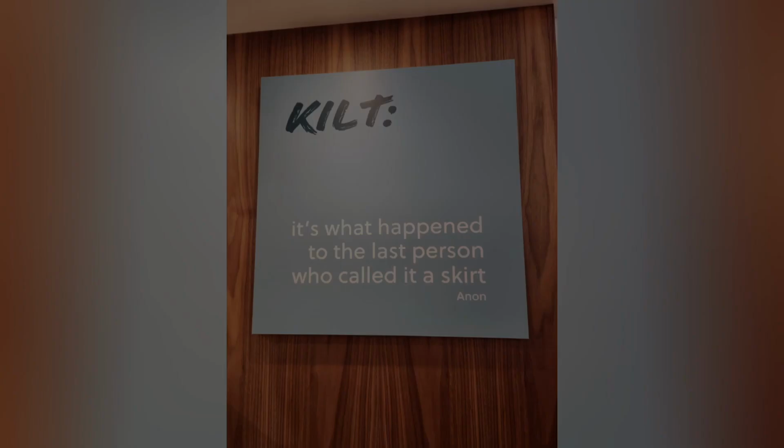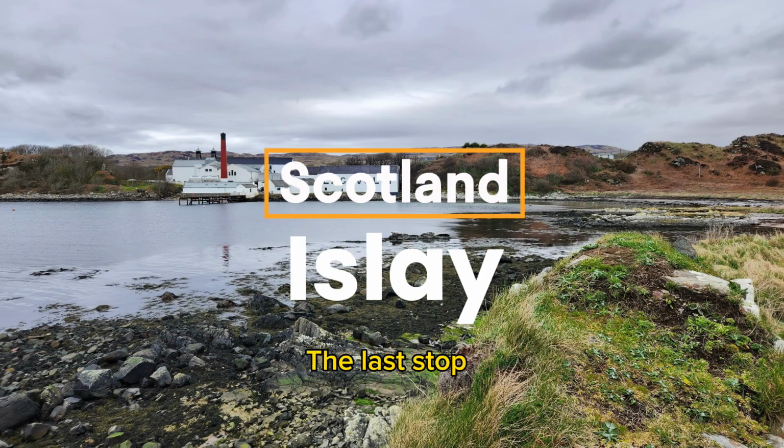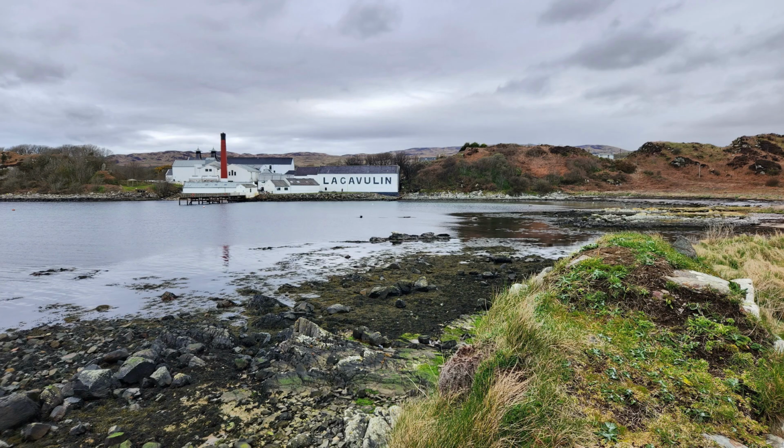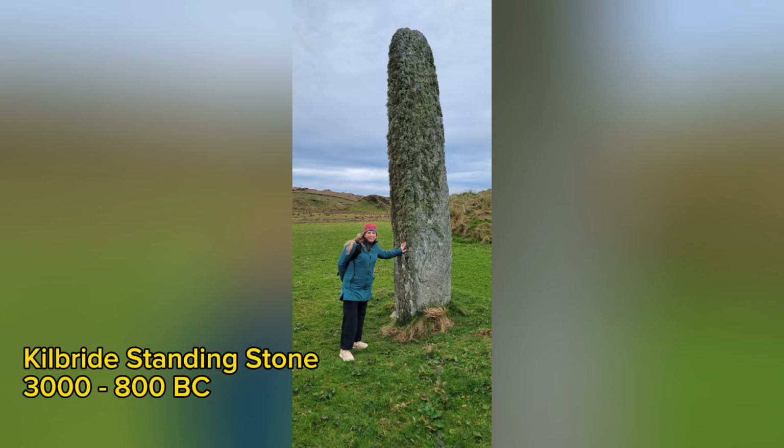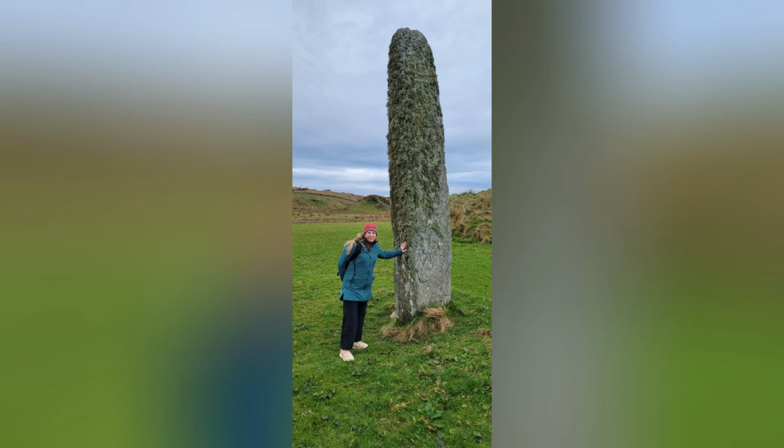Overnight, we moved to our very last stop, Islay. Islay is known for their whiskey that has a very distinctive peaty taste. So at 8 o'clock in the morning, we set out to find some of this whiskey, and we passed by a really old standing stone. I touched it. I didn't transport to anywhere though.